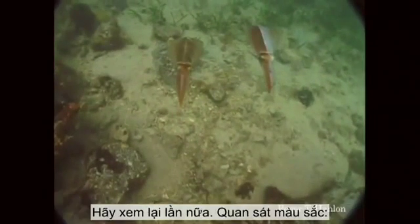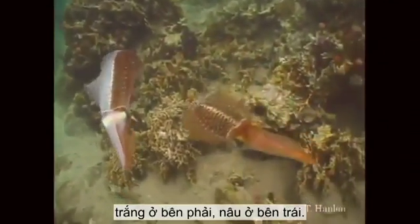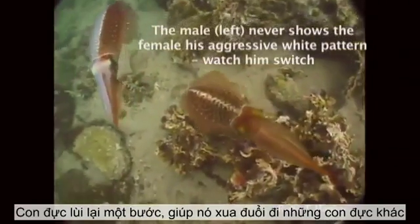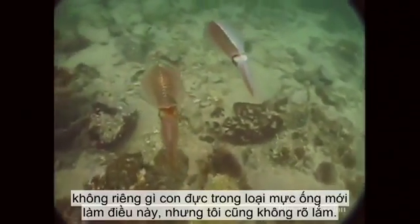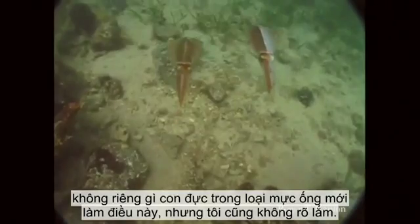We're going to see it again. Let's take a look at it again. Watch the coloration. White on the right, brown on the left. He takes a step back, so he's keeping off the other males by splitting his body, and he comes up on the other side. Bingo. Now, I'm told that's not just a squid phenomenon with males, but I don't know if that's true.